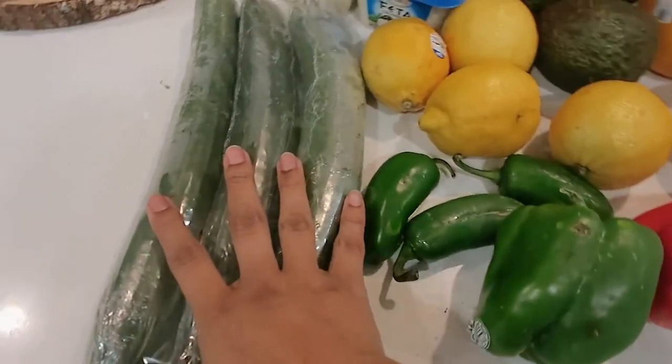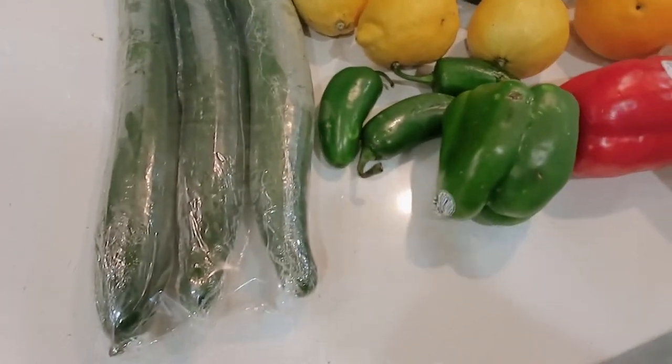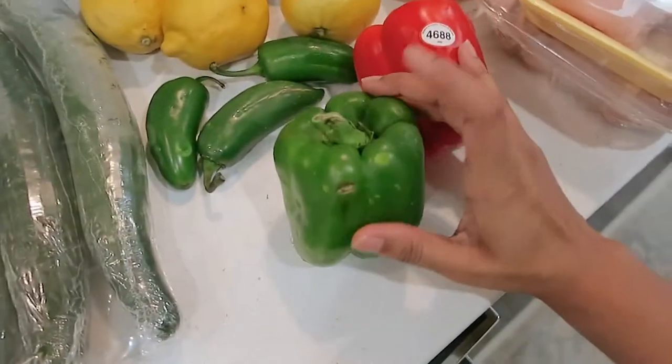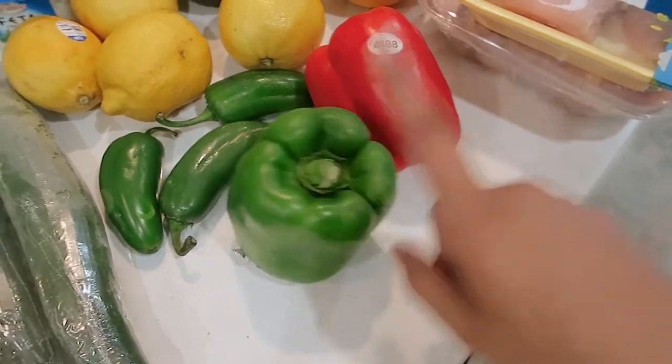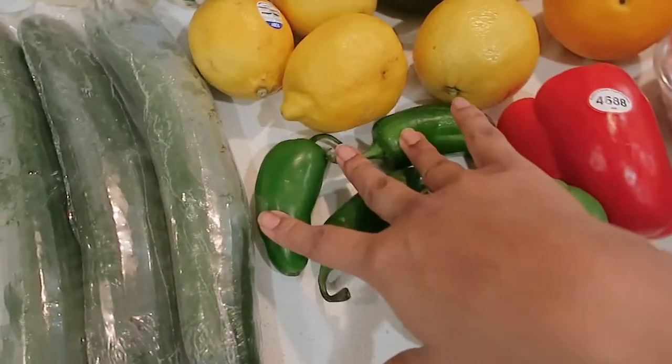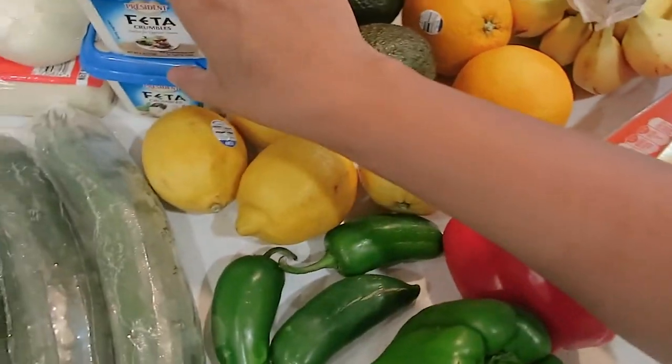And then we have some English cucumber. It is seedless, so I like having those with our salads or just giving it to Neil. We have some red bell, we have one green bell pepper because I already have one more in the fridge, and then one red bell pepper, some jalapenos, lemon, avocados, oranges, feta cheese.